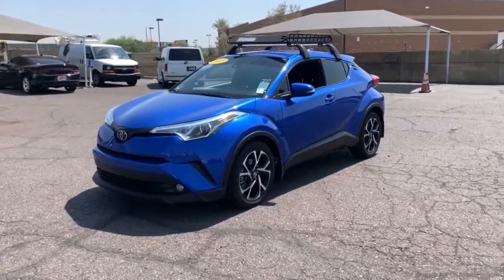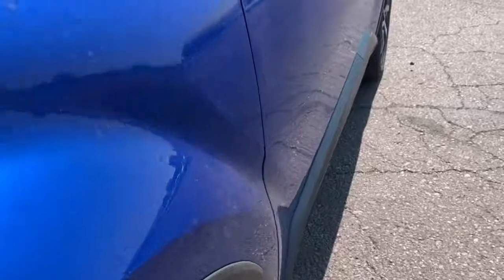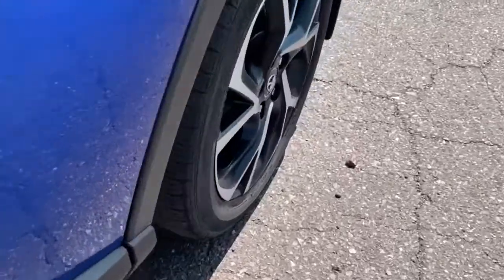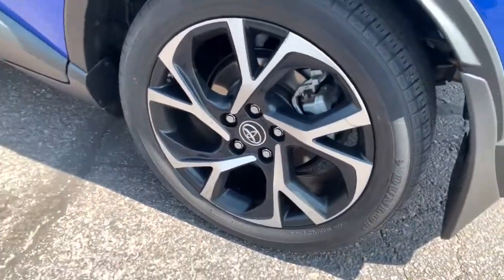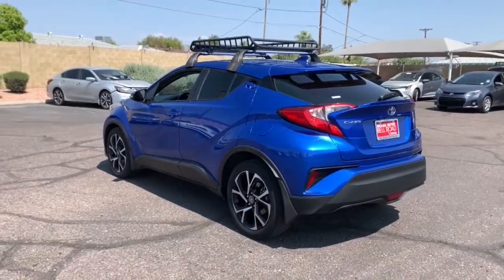Get into the 2018 Toyota CHR. This vehicle is an outstanding buy with fewer than 60,000 miles on the odometer. This CHR is a practical daily driver with a rebellious sense of style.